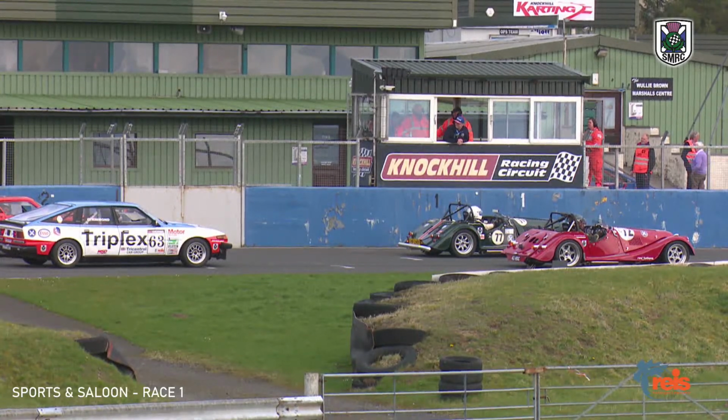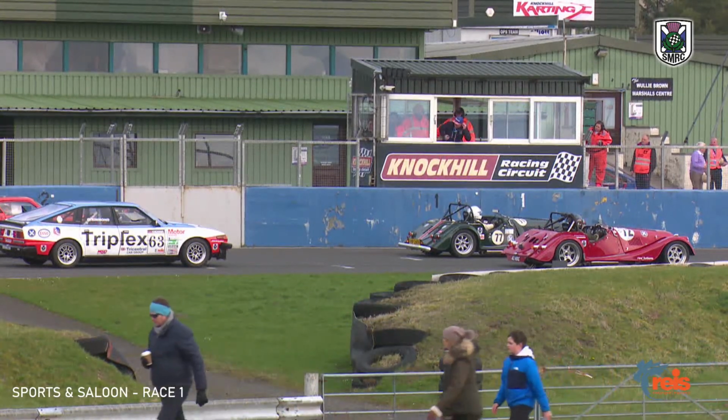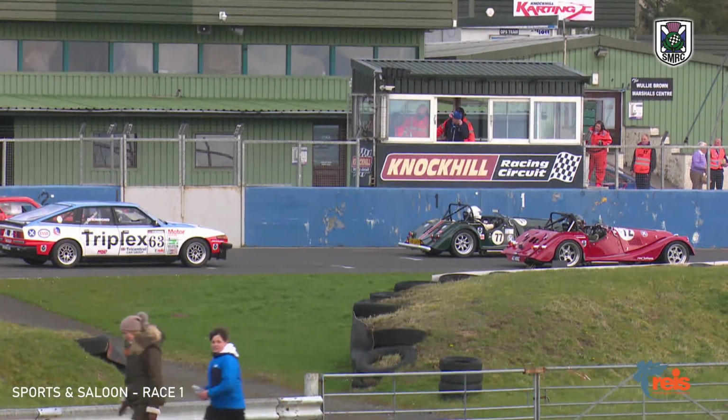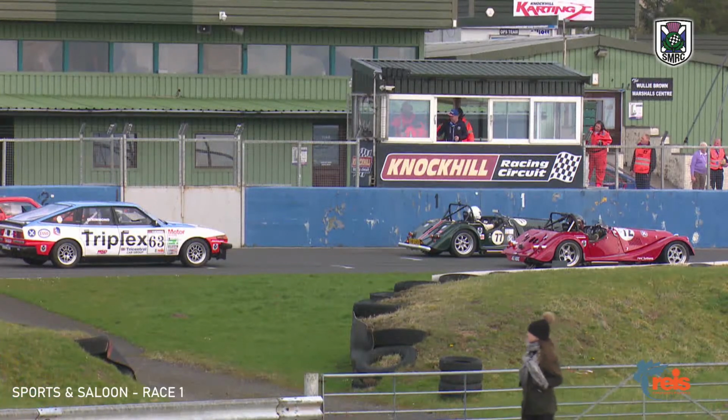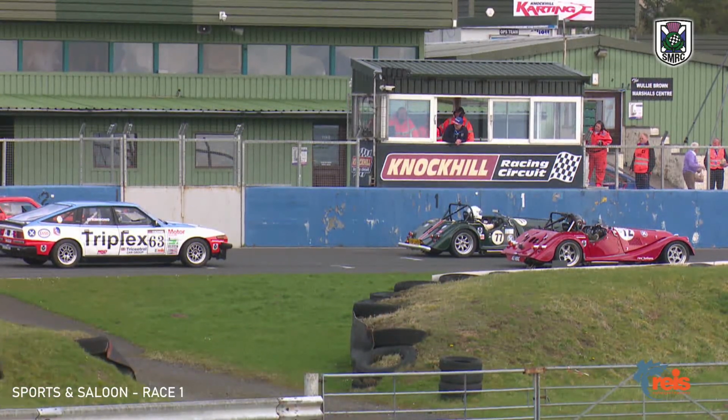But anyway, we are ready to go then for the Scottish Classic Sports and Saloons Championship in association with the Edinburgh Watch Company. This is open basically to cars before 1985. There is a special car class for cars up to 31st of December 1990, and that is to accommodate the XR2s and certain other cars from that era as well. The XR2s hold a very, very special place in the heart of many racers here at the SMRC, and we have to make sure that we can hold on to that legacy for as long as we possibly can.